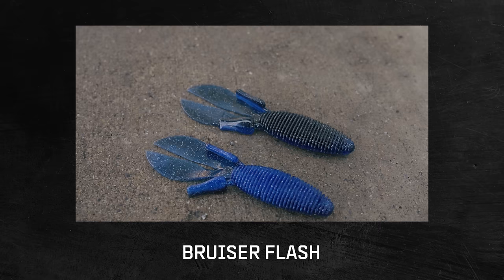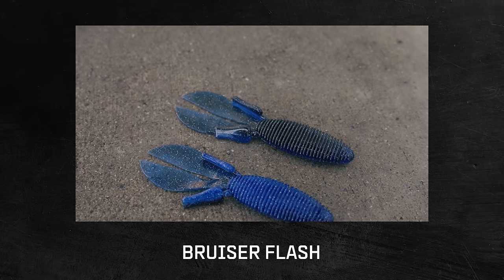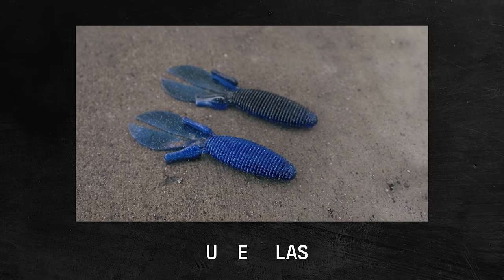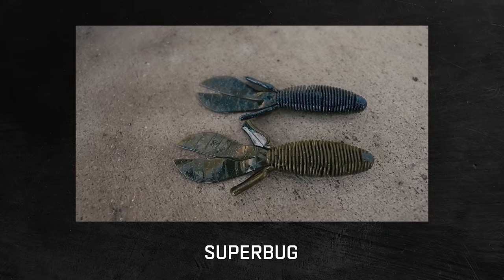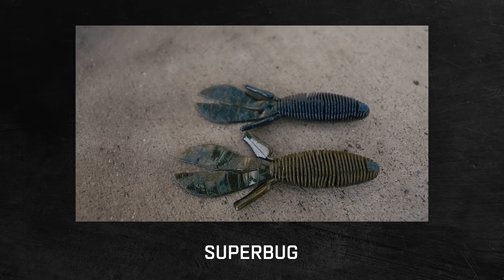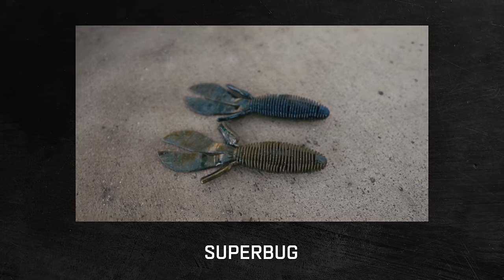It's got the blue with the silver hologram flake on one side, the black with the silver hologram flake on the other. And it's just something special about that color, huh? Yep, still the number one selling color, correct? Yeah, that and Superbug, they battle back and forth. Some months it's Superbug, some months it's Bruiser Flash, but they're in a league of their own. They really are, those two. Those two are awesome colors.